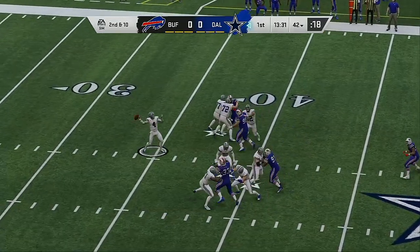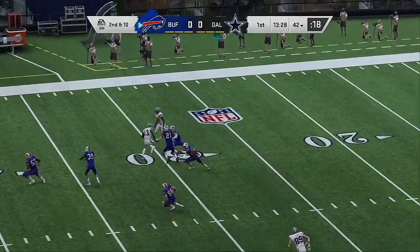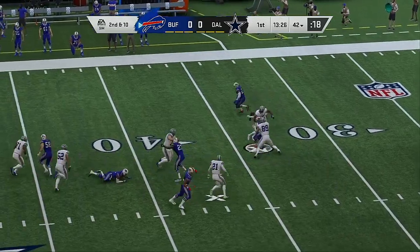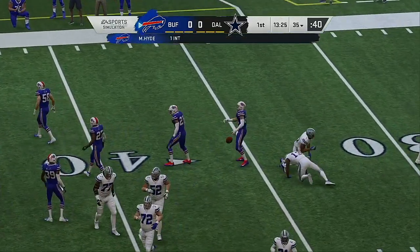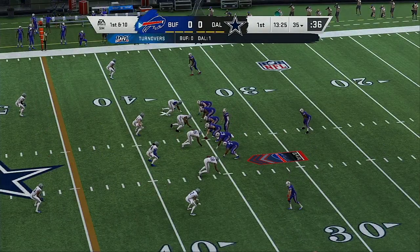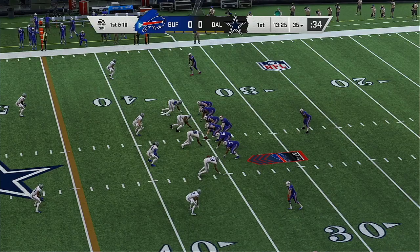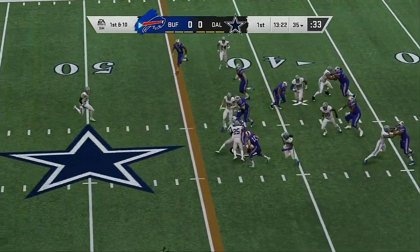They play fake to Elliott. Now Prescott, into double coverage, and it's intercepted. Picked off by Micah Hyde. And the return here is stopped at the 35-yard line. Cooper was the intended target. They've got good starting field position as they come up here, first and 10 at their 35-yard line.